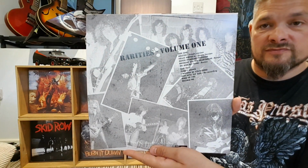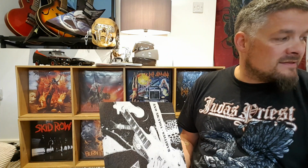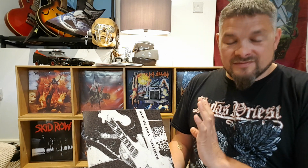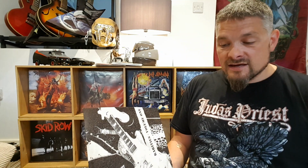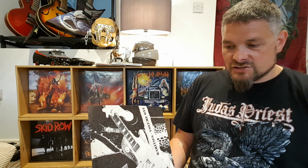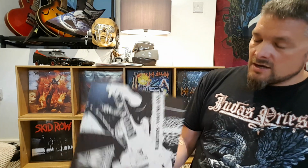loads of pictures of the band there, but a lot of these pictures in this collection, there's hardly any that have not been seen. There's so many in this collection, even in the book, that most fans of the band have seen. This set is alright if you're just starting out this year and you've not got anything.